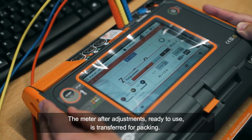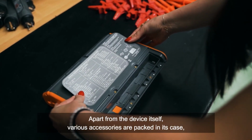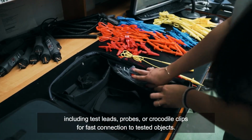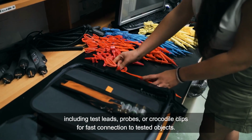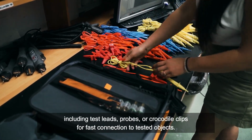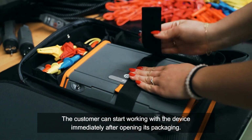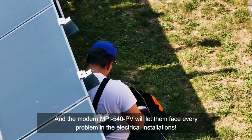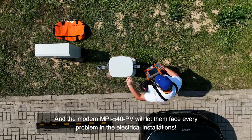The meter, after adjustments, ready to use, is transferred for packing. Apart from the device itself, various accessories are packed in its case, including test leads, probes, or crocodile clips for fast connection to tested objects. The customer can start working with the device immediately after opening its packaging, and the modern MPI-540-PV will let them face every problem in the electrical installations.